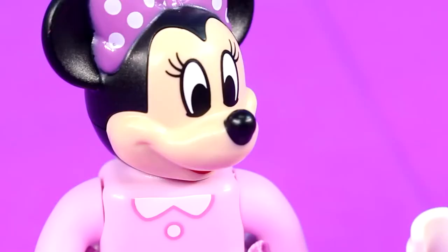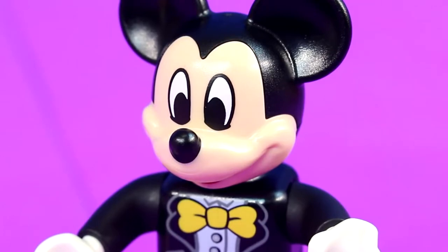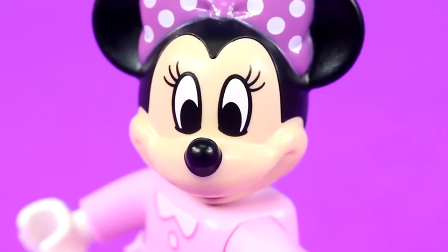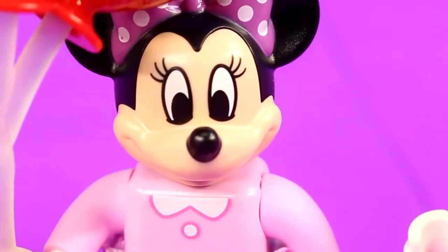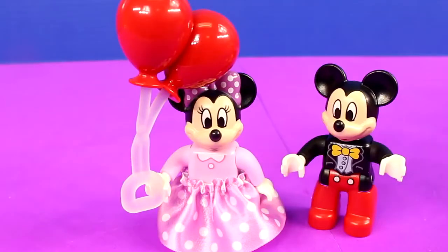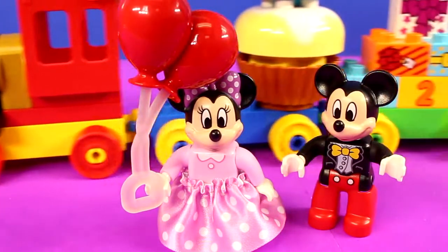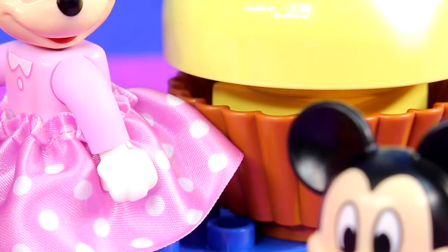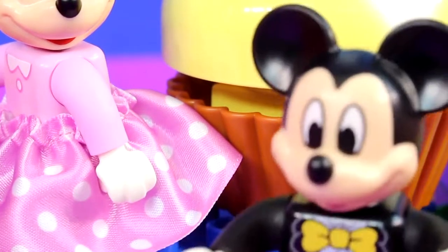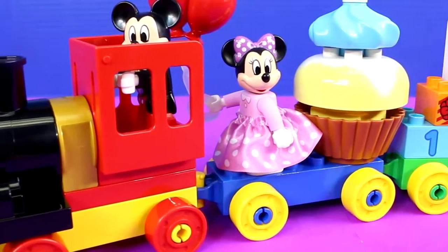Today, are we gonna be in a birthday parade? Hey, who's the one? You. Oh, Mickey, you've been telling me this for a long time. See? You even gave me these birthday balloons. Here's our ride. This is gonna be so much fun. Come on, Mickey, you can drive. Woohoo! All aboard. Here we go.